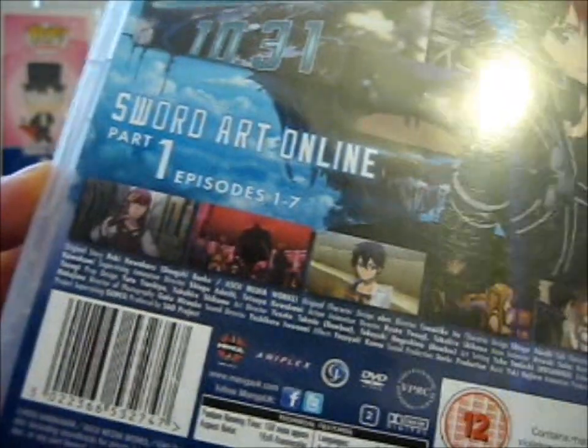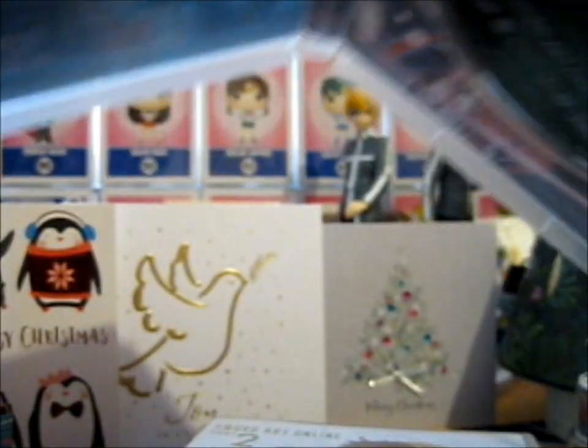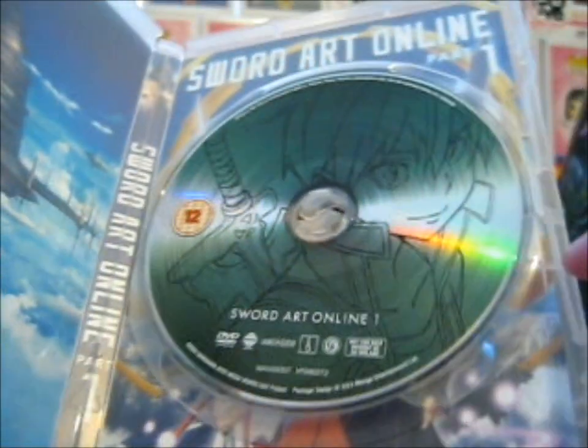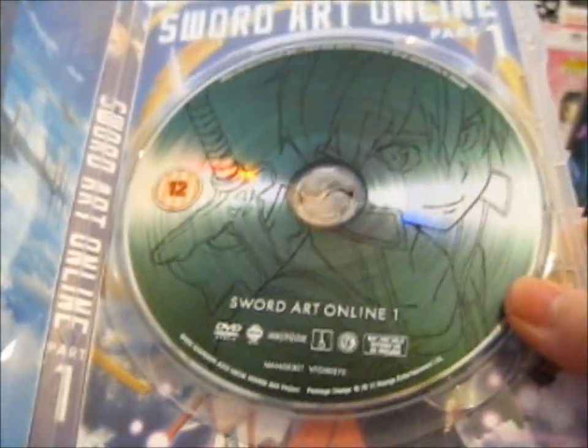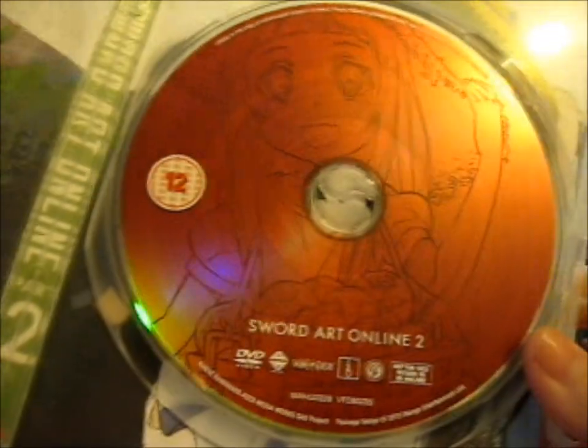So I actually don't have these on DVD, so this is nice. Cool. Oh, it's got a reverse. Oh, it's called the cover on the inside. That's cool. Look at that disc. Now that is cool. So as you see, that's Kirito on there. Next disc. It's Yuri. Lovely. It's very nice artwork in this anime too.